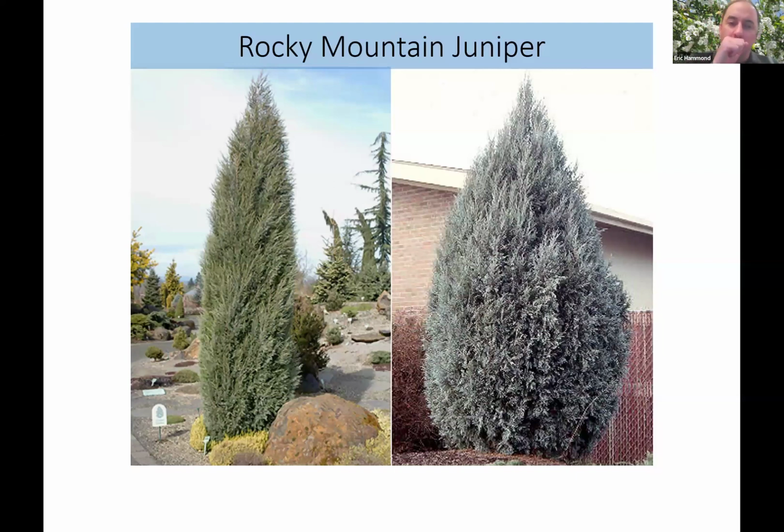I'm now going to do my best used car salesman speech and convince you all that we should plant more junipers. So we're going to talk about some evergreens, but this one here is Rocky Mountain juniper. This is a tree that is native to the Front Range, native to the foothills of the Front Range. It is very variable in its habit, its color. You can see the variation here in terms of size and color. But it's usually multi-stem and it's usually a small tree.